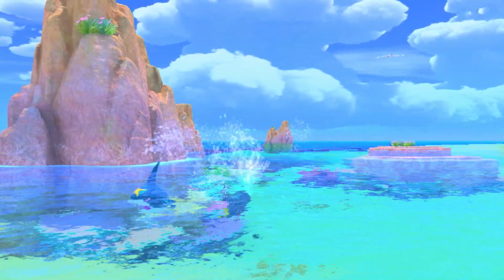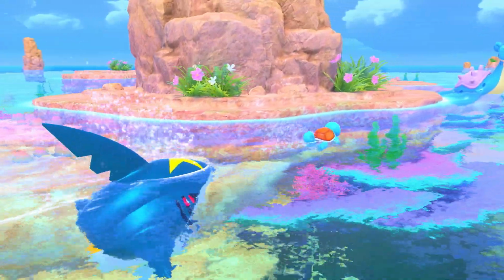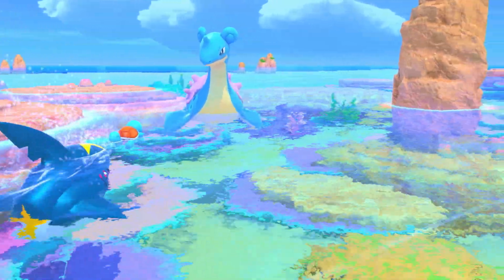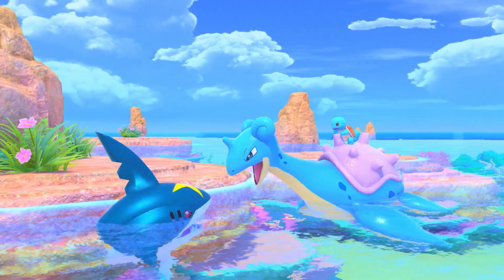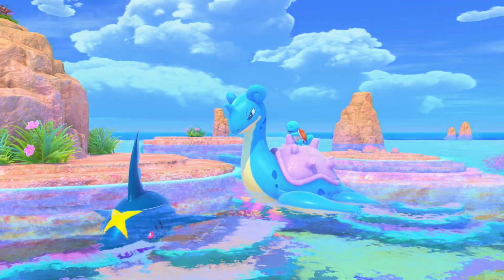Sharpedos swim around freely, shooting jets of water as they maneuver through the ocean. Oh dear, that Sharpedo is chasing Squirtle! I do hope it'll be all right. Just in time! A Lapras has come to its rescue. What a kind gesture from the Lapras! That'll teach Sharpedo.